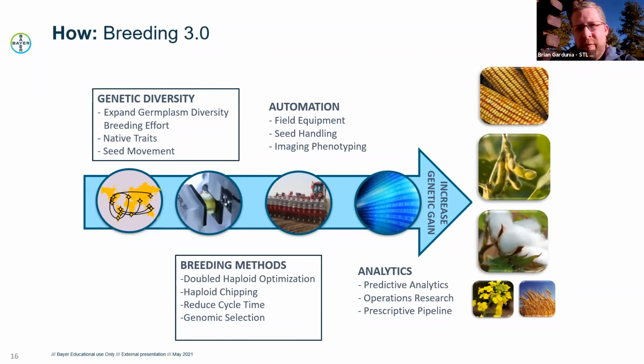This was a description of what was BrIN 3.0. If you think about it, it was a focus on genetic diversity that was centralized. So using global diversity and moving germplasm around the globe, making sure that we understood native traits that could be used across regions. We did a lot of seed movement. If I had a good inbred in the United States, it was also used as a parent in Brazil. It may have been used in Thailand, in China, in Africa. And that's part of why we have all of our breeding programs running on native traits, without biotech traits, because having biotech traits in our forward breeding would have prevented this seed movement.